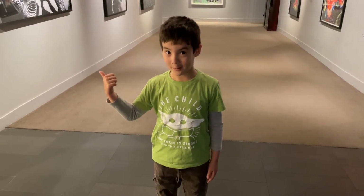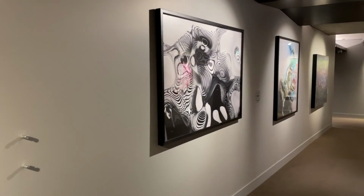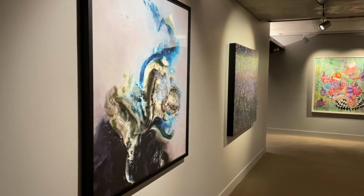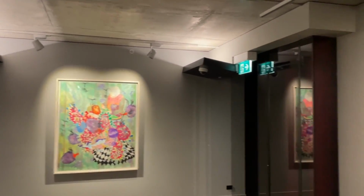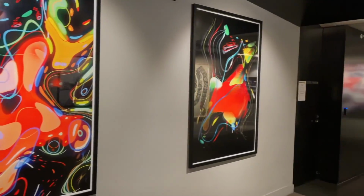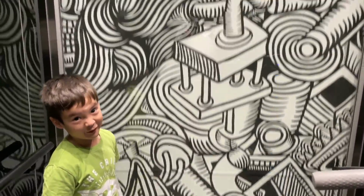This is some of our artwork in our hotel. This is artwork in the lift, and it keeps on going up constantly, and it makes my mom feel sick. Like that.